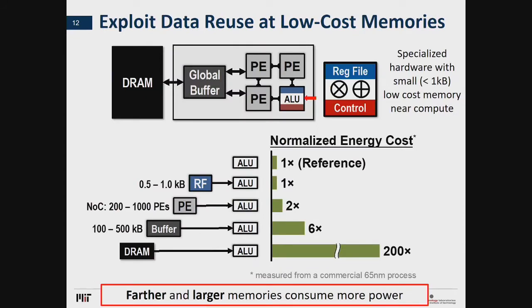And then what we fundamentally want to do when you're designing hardware for deep neural nets is to basically exploit this reuse at very low-cost memories. Particularly, what do we mean by low-cost memories? We mean very small memories on the order of 1 kilobyte or below, because smaller memories tend to be more energy efficient because you have less capacitive switching when you're reading from them.